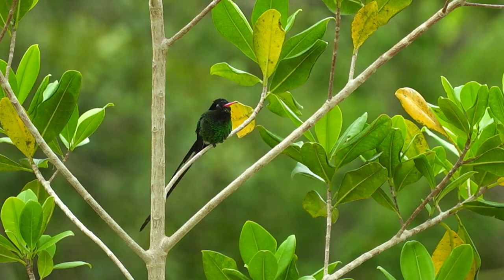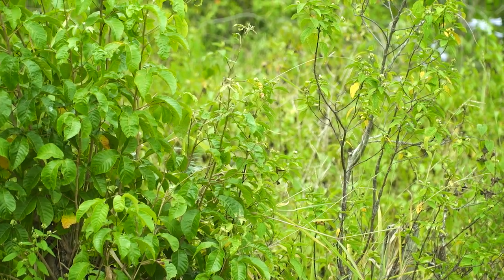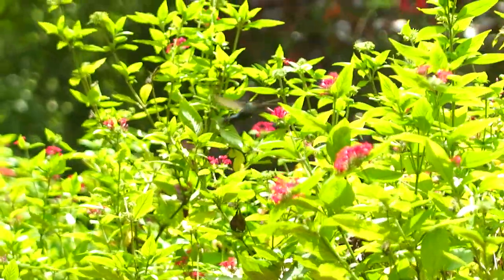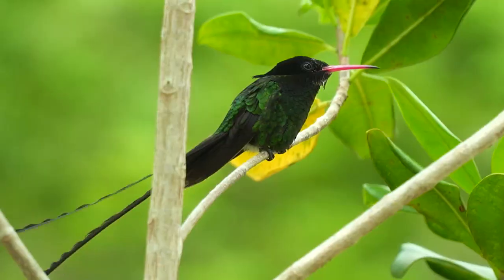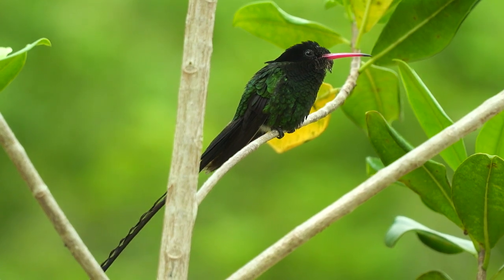We have 3 different hummingbirds in the garden: the red-billed streamertail, the vervain hummingbird, which is the smallest, almost the smallest bird in the world, and also the mango hummingbird, which is larger than the streamertail but dark and has some red colour.